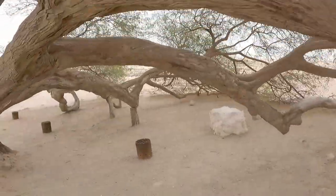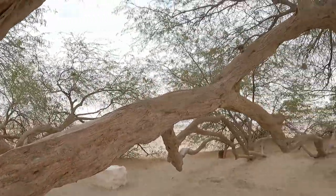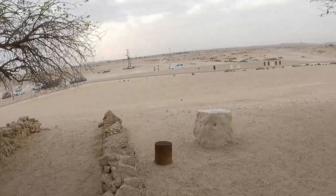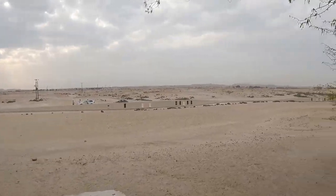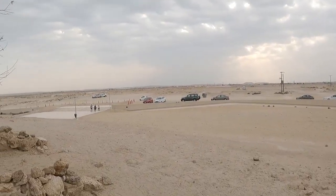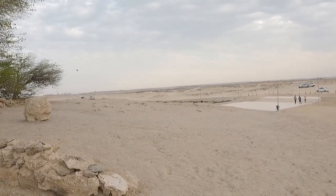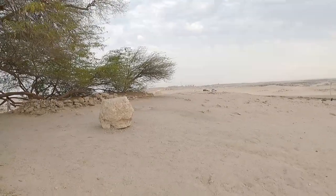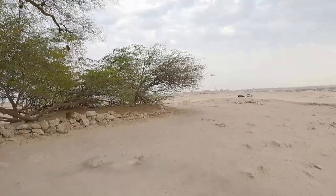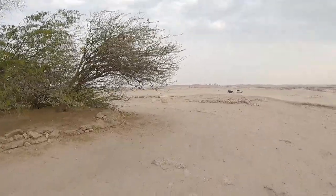There's a lot more to do out here, I'm sure. I'm sure there are nice restaurants in the area to go have a bite. Maybe if you've got dirt bikes or four-wheelers, bring them out here. Maybe there are people renting them or something. Come out here, enjoy the day. If you're coming from Manama or Jaffar, it's going to be a good 30 minutes.